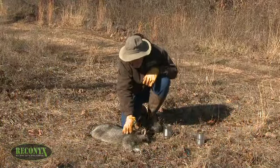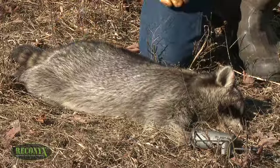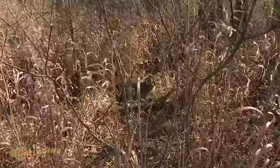And at one of our first stops, we're blessed that we have a beautiful raccoon. Just check the shiny pelt out on this rascal. Just another male. This is number 26 of the year. Want to spend just a little bit of time this morning talking about the trap we're using here and predator control on your land.